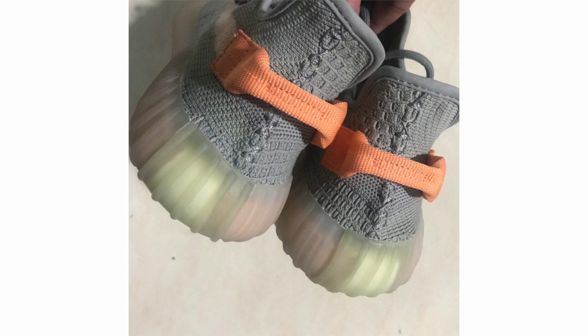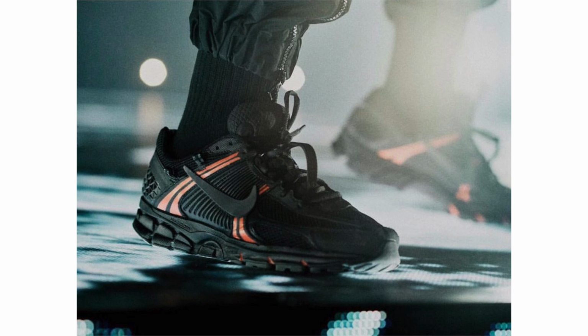Europe, Russia, and Ukraine. Drake was spotted wearing a new colorway of the Nike Zoom Vomero 5, and for some reason, a lot of hype is going around for the shoe. I know there was a collaboration that released with ACW, but I'm honestly not sure why the hype is here, because it doesn't appear this is a collaboration.